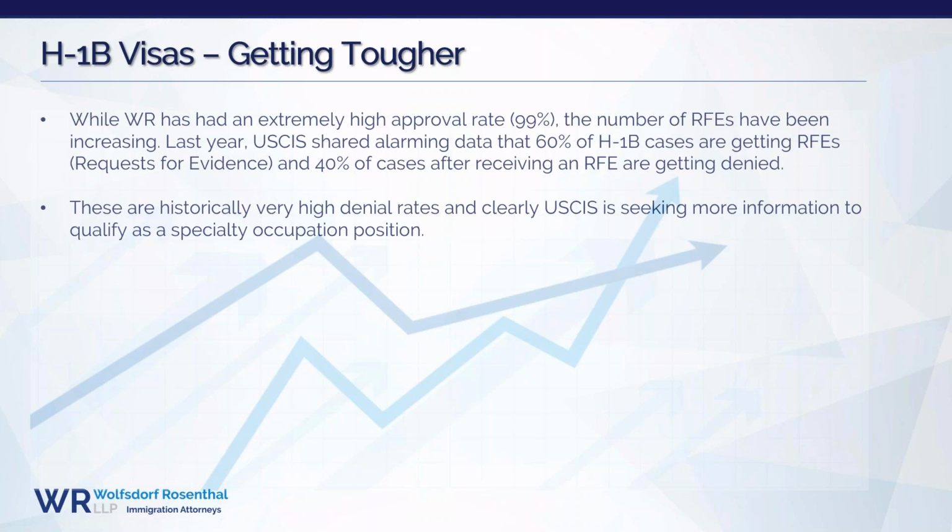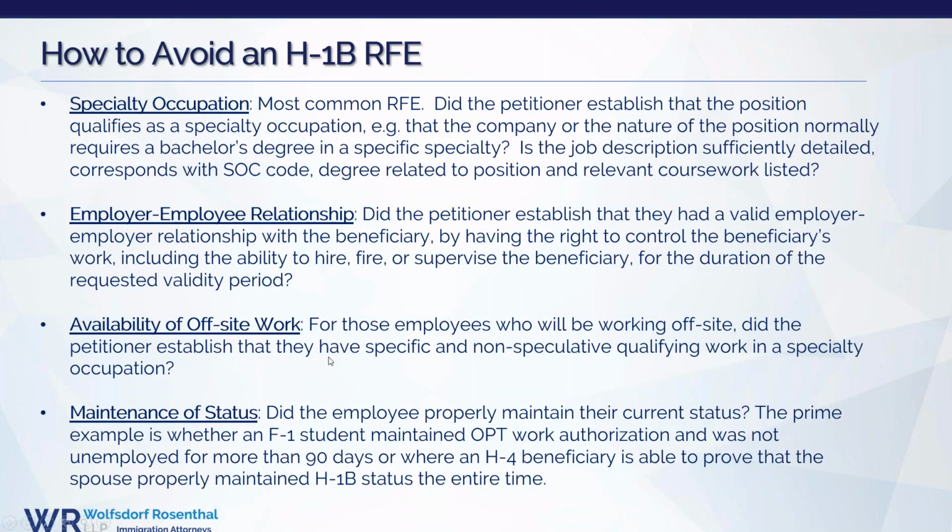So as Charina said, as a result of BAHA, it's getting much tougher now to have an H-1B visa approved. So some alarming statistics are that 60% of H-1B cases receive an RFE. That's extremely high. And 40% of those after that are getting denied. So that means 24% overall of cases get an RFE and are ultimately denied. WR has a really high approval rate, but we definitely do field a lot of RFEs before we get to the approval.